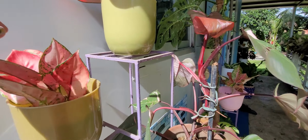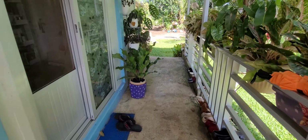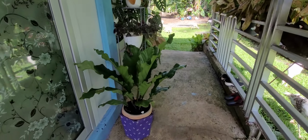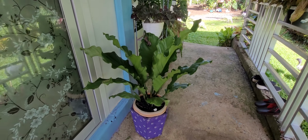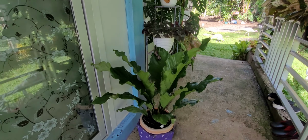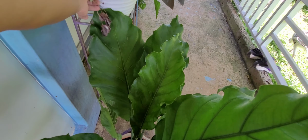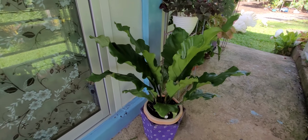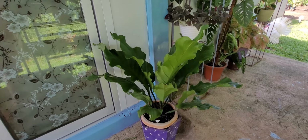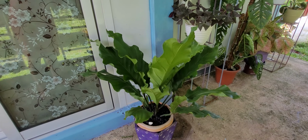cardinal exchange with my sister, so she exchanged this one. She exchanged this wave of love. It's wave of love, so it's big. I like it. It's nice looking good for the porch.